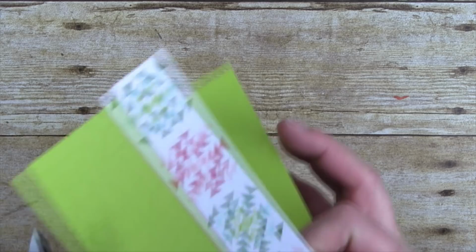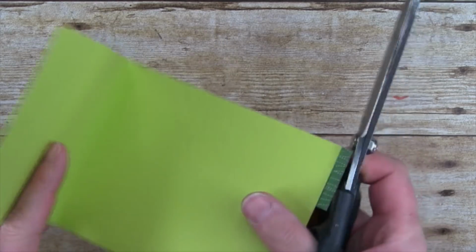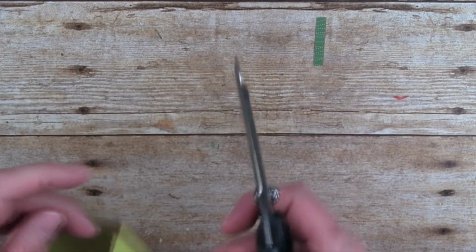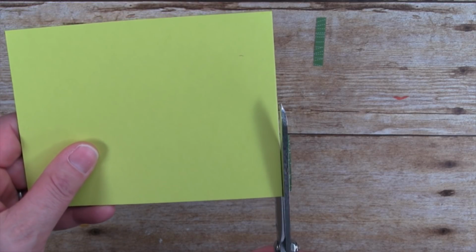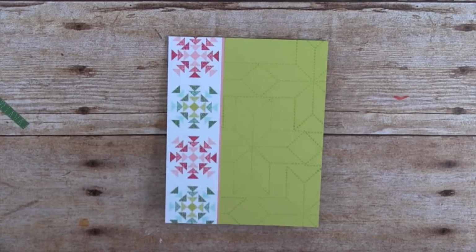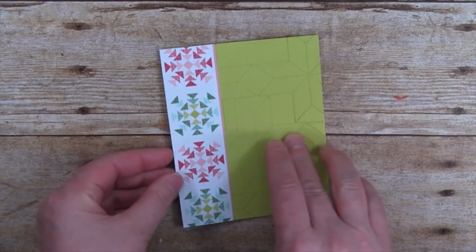Oh, that'll work. Okay, because I don't bother to cut it exactly. I trim, custom trim, when I'm making it. So, there we go. So there is our background. All right, so let's stick that over here. So I'm going to set this aside while we work on the quilt.